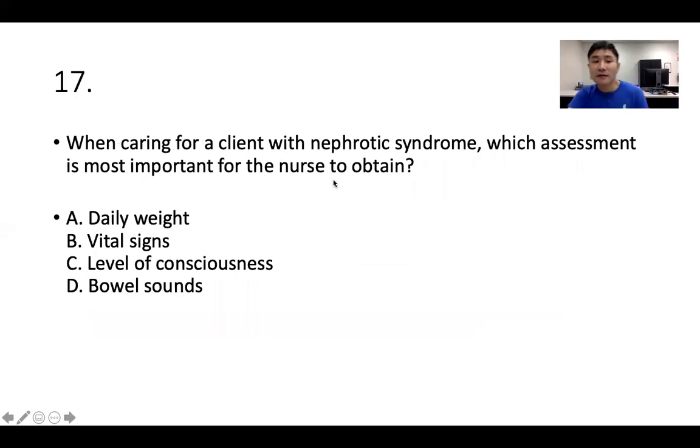Question number 17, when caring for a client with nephrotic syndrome, which assessment is the most important for the nurse to obtain?